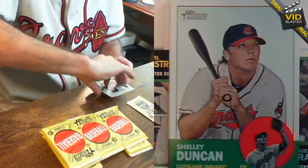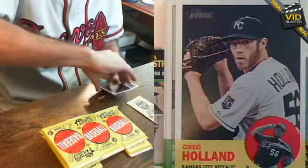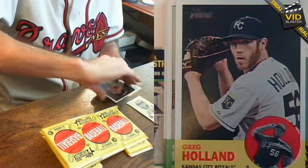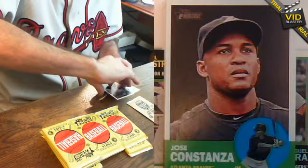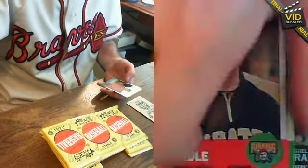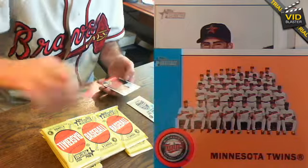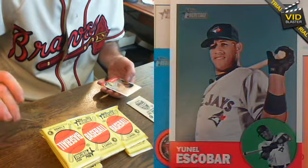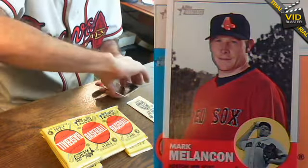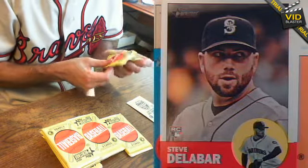Wow. Nick Markakis for the Orioles. Greg Holland for the Royals. Jose Constanza for the Braves. I should know that, right? Clint Hurdle for the Pittsburgh Pirates. J.D. Martinez for the Astros. Minnesota Twins team card. Escobar for the Blue Jays. Mark Melancon for the Red Sox. And Steve Delabar for the Seattle Mariners. That's a rookie card.